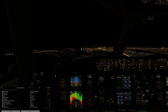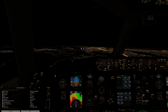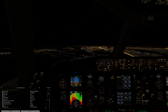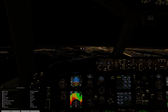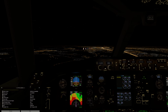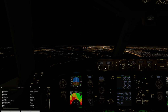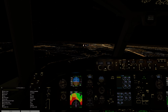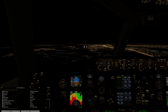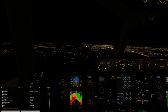Sun Country 395, 5 miles from Rockney. Or sorry, you're not on an ILS, what am I saying? Turn left heading 310 and report the airport in sight. Alright, 310, we do have the field in sight, Sun Country 395. Sun Country 395, cleared visual approach, runway 28 left. Cleared visual approach, 28 left, can we get 28 right? Yep, I'm all over the place. Cleared visual approach, runway 28 right. Cleared visual 28 right, Sun Country 395. A little bit fast, correcting.